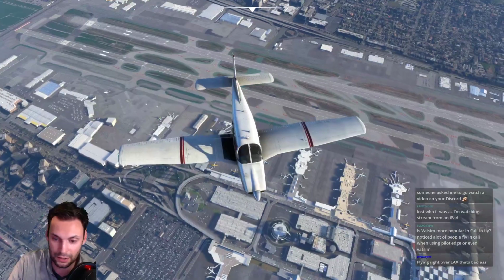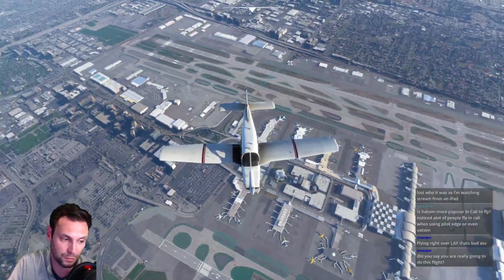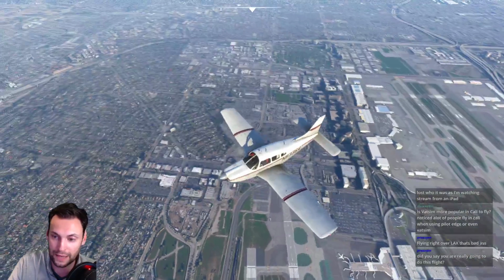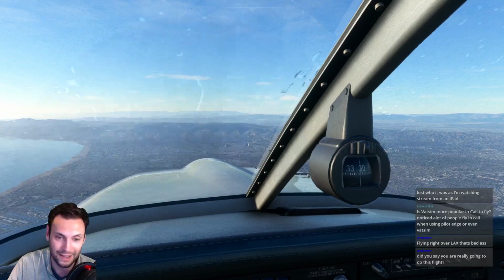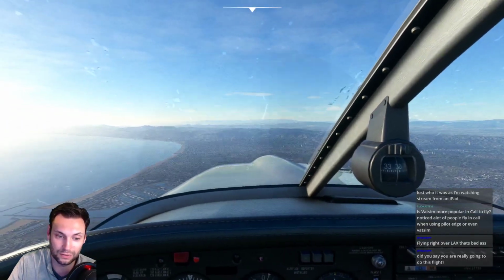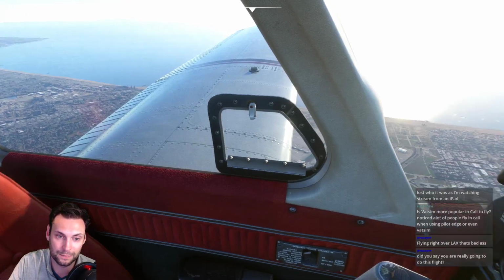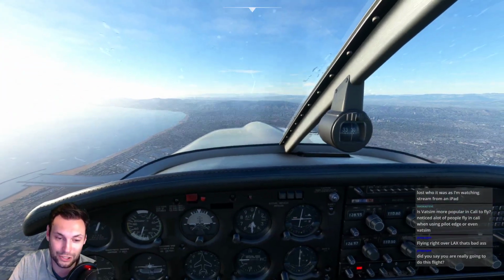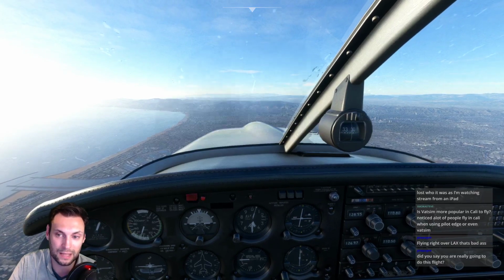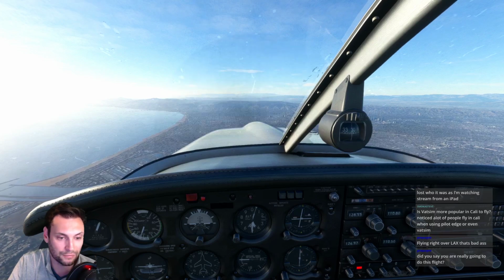Yeah, I've done it so many times now. I've flown over LAX so many times that I don't really even notice it anymore, honestly. But it is really cool to be able to fly over that. I don't want to say I'm jaded by it at all, but it doesn't really change too often.